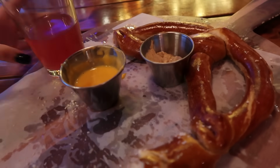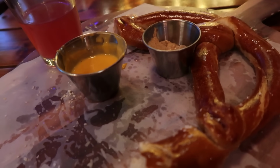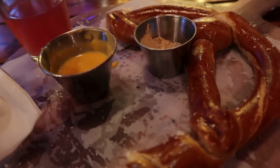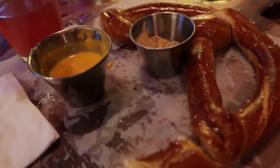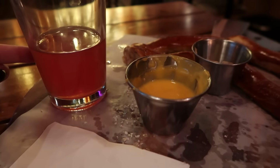It's just warm and soft and crunchy. We got a lot of that sea salt on there, which is excellent. And then that cheese sauce with it. That was definitely a very shareable dish. This could feed probably 3 people. Definitely really yummy though. The salt, everything about it was just really good. And it honestly went really perfect with the hard cider here.